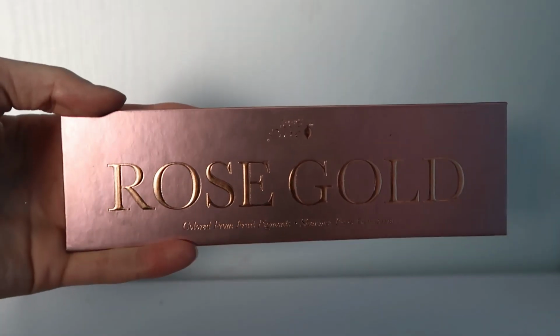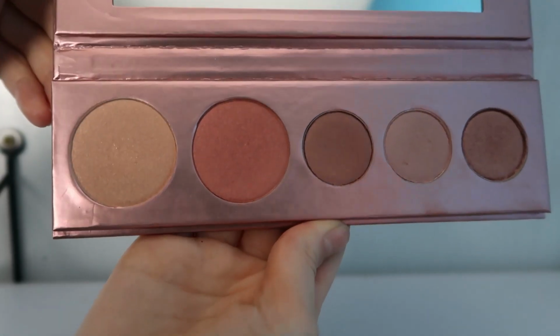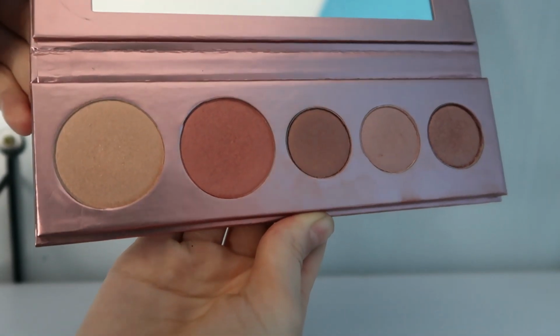I also picked up the 100% Pure Rose Gold palette. This is a palette that I have been wanting to try for quite a long time. I've had my eye on this for a while, but for some reason I just never went ahead and purchased it, but I decided to go ahead and try it out. I really like pink, rosy eyeshadow looks, so I had a feeling that I would really like this, and I can tell you that I do. These are just definitely colors that I tend to reach for, so I know that I'm going to be using this a lot, and I'm going to be, of course, demoing this in the demo portion of this video.